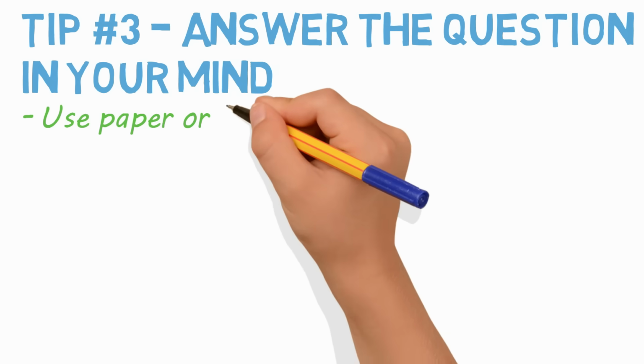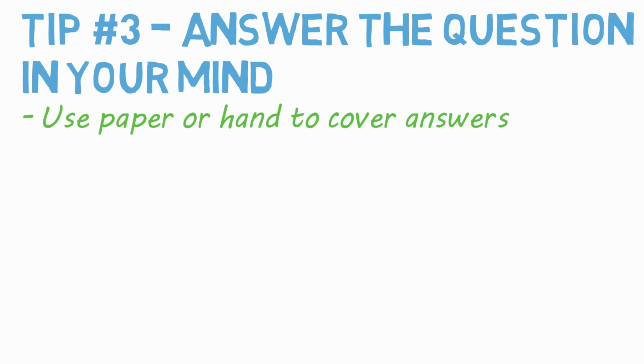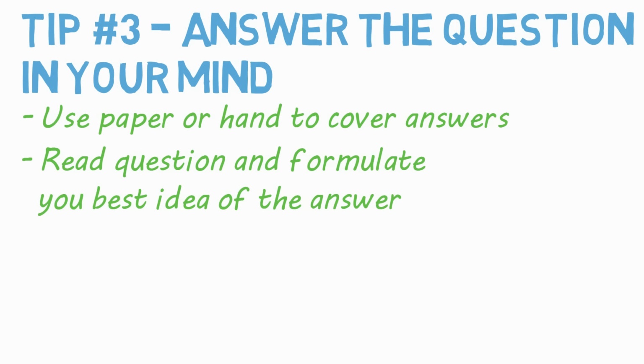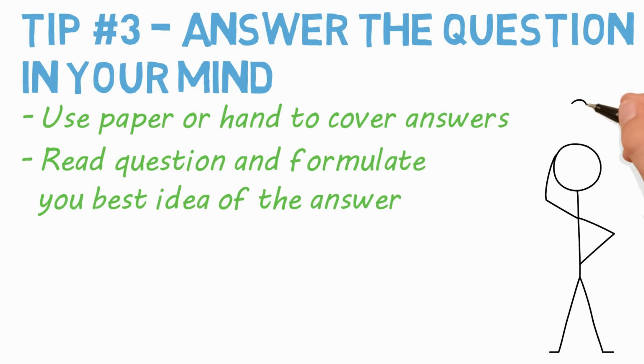Tip number 3 is to answer the question in your mind before reading the answer options. Use a piece of paper or your hand to cover the answer options. You may have to get a little more creative if it's a digital test. Then, with the answers covered, read the question and formulate your best idea of the answer in your mind before looking at the answers.